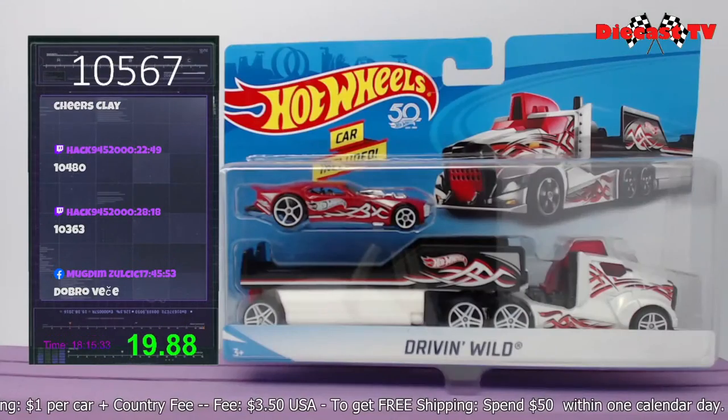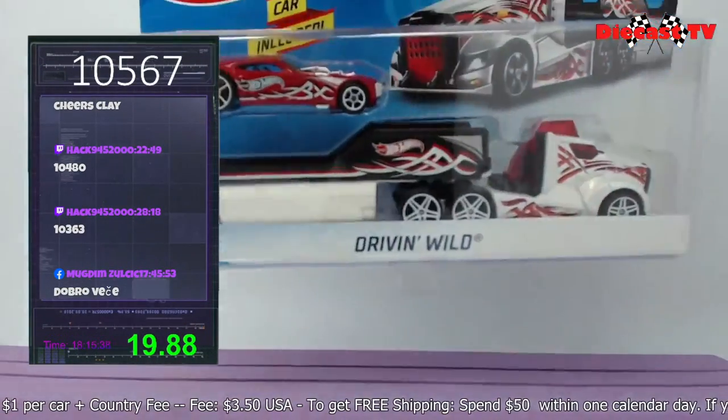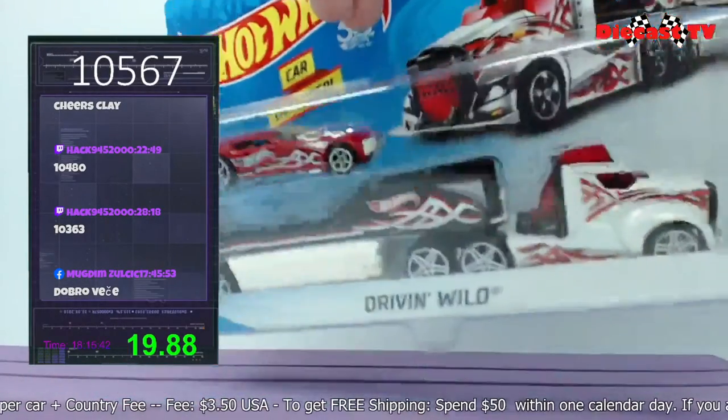All right, check this one out, folks. From the 50th anniversary Hot Wheels, we have Driving Wild, 1 of 5 in the series. You got the hauler with the detachable trailer and the car included in the pack as well.